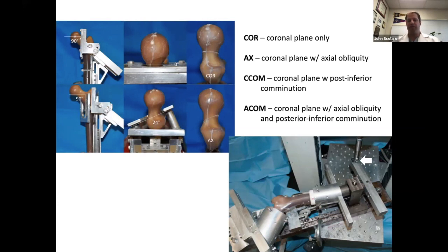And so while the custom jig is on the top left of your screen, on the bottom right of your screen is the jig that we used, and it was preloaded. And then the Instron was placed distally and then rotated the distal aspect of the femur to create a torsional load on the proximal femur. And this would place the specimens at their greatest disadvantage, right? A little bit of axial load, but then with the axial obliquity as well as the posterior inferior comminution, really turning the femur into that area where there was a gap.